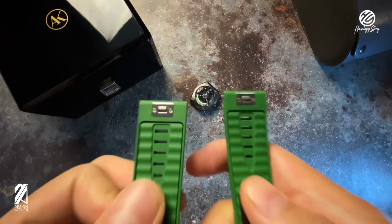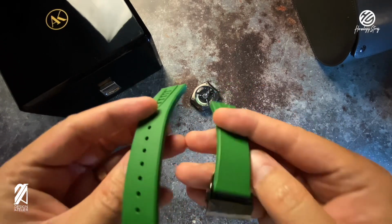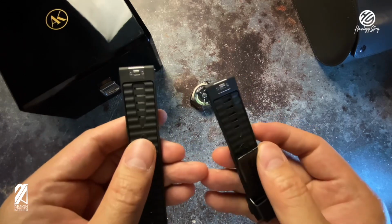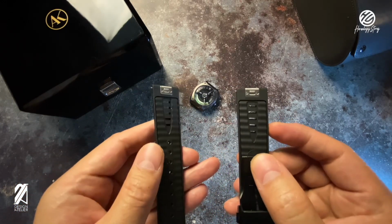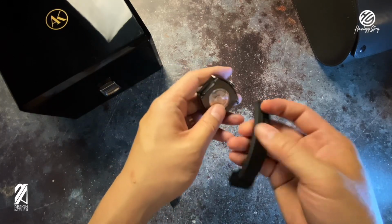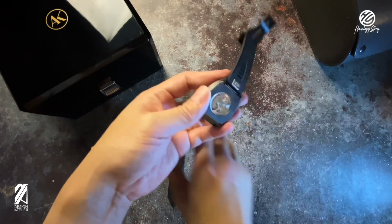Made from very soft NBR rubber, the comfort is simply amazing. I'm not a fan of the tapering perforation, but it helps in ventilating the band. Each Tarantula comes with 2 straps, multiplying the fun in dressing up your watch. It's just like playing dress up with Barbie dolls and their wardrobe. Don't ask me how I know, just go with it.